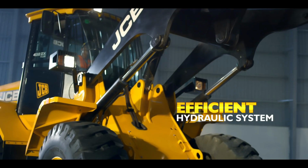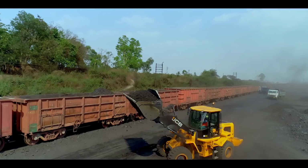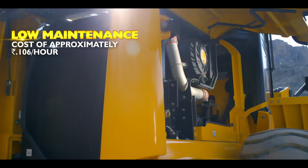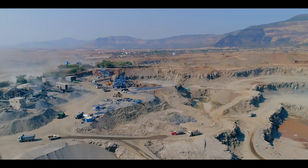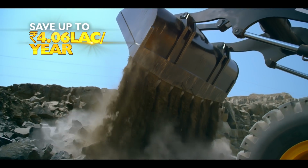The hydraulic system provides efficient and smooth control along with a faster cycle time. This technologically advanced machine is more fuel efficient and low on maintenance cost, which is approximately rupees 106 per hour. Save up to rupees 4.06 lakhs per year with great fuel efficiency.